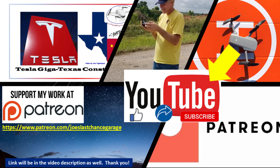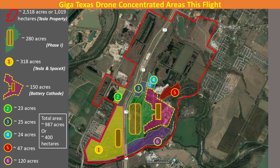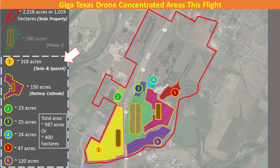This map indicates the entire Giga-Texas property line shown in red and all of the areas of construction around the site, which includes the green area with the foundation, that's the phase one original plan, the six areas of additional construction, and the magenta area, which is also known as the Bobcat project area. For today's flight, we will be predominantly concentrating on areas 1 through 6 and the magenta Bobcat project area in the east. It was a busy day with a lot to see, so let's dive right in.